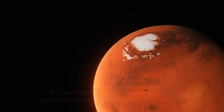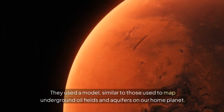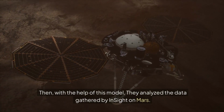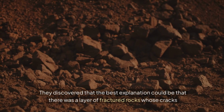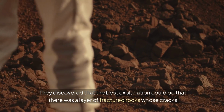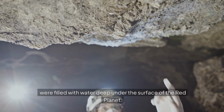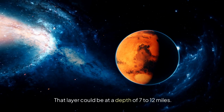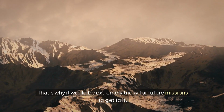In this case, they used a model similar to those used to map underground oil fields and aquifers on our home planet. Then, with the help of this model, they analyzed the data gathered by InSight on Mars. They discovered that the best explanation could be that there was a layer of fractured rocks whose cracks were filled with water deep under the surface of the red planet. That layer could be at a depth of 7 to 12 miles. That's why it would be extremely tricky for future missions to get to it.